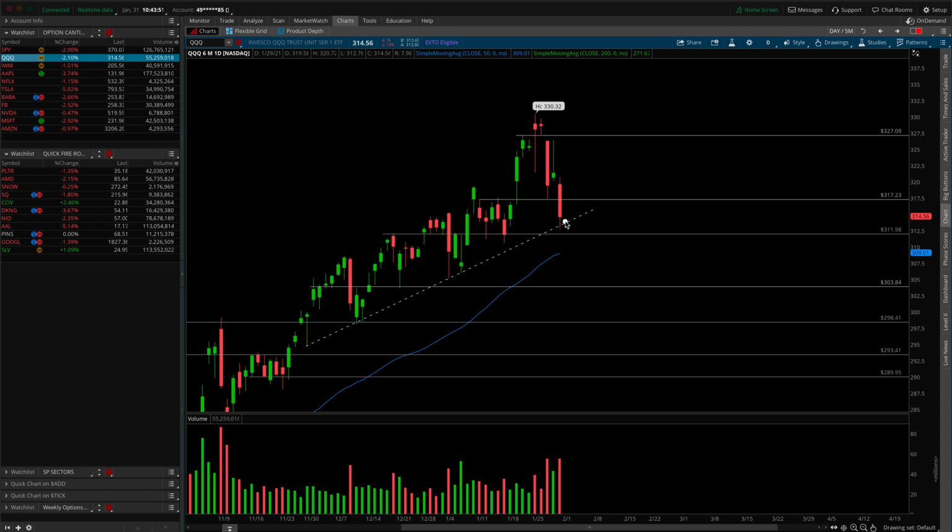It's all going to hinge upon whether or not this truly acts as support in tech and in the Qs. We know that the XLK is a huge part of SPY, so that will drive the direction that we go early on in the week. If we do see the bounce here, right, we have to battle back up through here, 317 quarter.